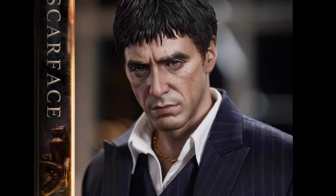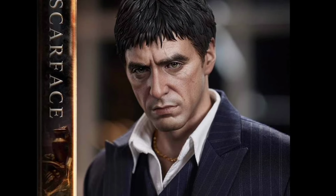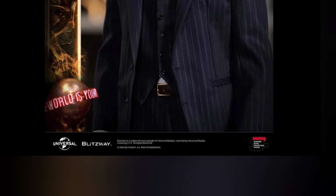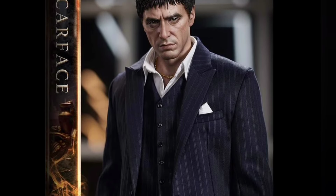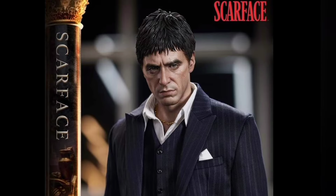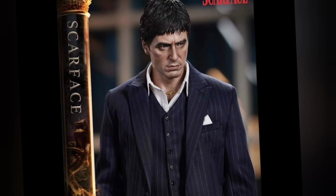But again, let's talk about the likeness. Is that Al Pacino? I think absolutely. There is no question. Is it perfect, though? I'm going to say no, especially when we look at the comparison videos between him and Al Pacino. But I think it's very, very good. I think it's one of the best I've seen from Blitzway. I'm a big fan of what they do, and I think it's close enough, especially at this price point. If they were charging $3,000 for this, I might feel a little bit differently. But at the same time, I think that at $500 this is just a steal.